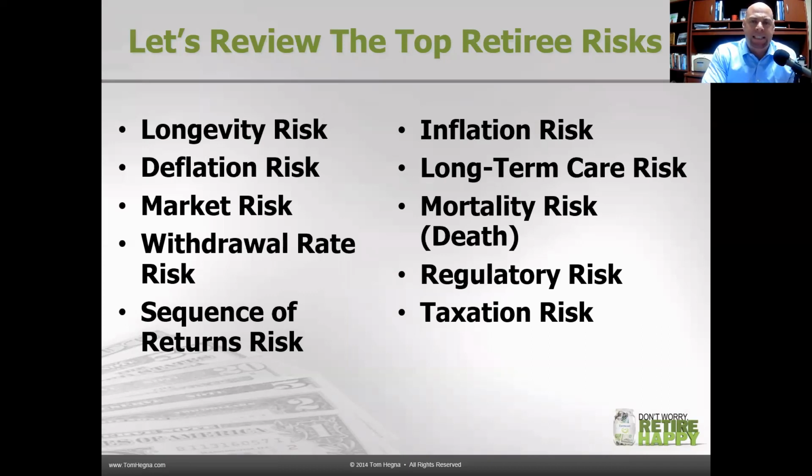The income annuity has taken care of longevity risk and deflation risk. Lifetime income annuities do very well during periods of deflation, because when we see periods of deflation, that is prices declining. But guess what? Your income annuity is right here, and the income doesn't decline. So during periods of recession, when we see deflation, your income annuity actually increases in purchasing power.